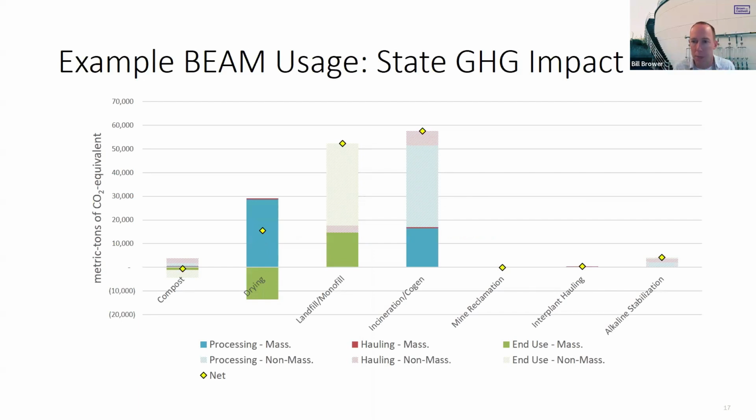So going back to Beam, we did a statewide study for Massachusetts looking at how biosolids are managed in the state, and then where things might go in the future. But one of the things we wanted to look at is the greenhouse gas impact of what they're doing currently with their biosolids management practices. So we knew where all the biosolids are being generated in the state and where they were going: if they're going to landfill, if they're going to a compost facility, if they were being dried and land applied, if they were being hauled from one plant, typically a smaller plant, to a larger plant, various things.